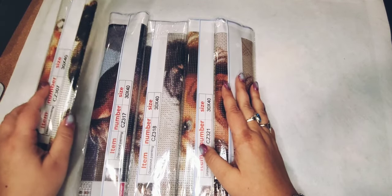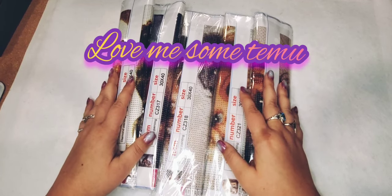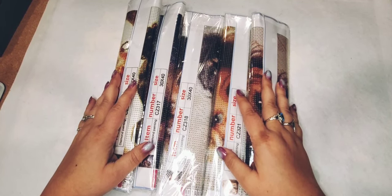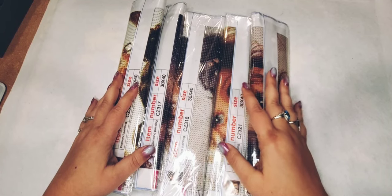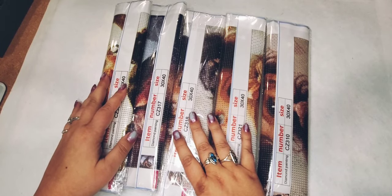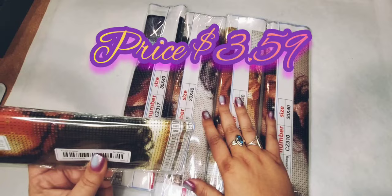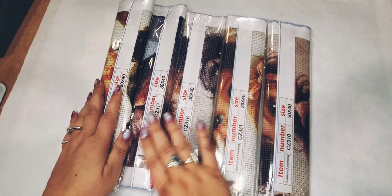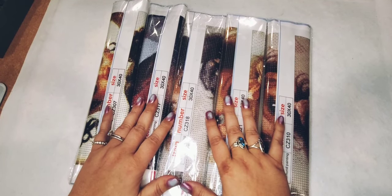I absolutely love TEMU. Not only do they have diamond paintings, they have thousands of other products. I have been shopping at TEMU probably almost since the beginning of when they first came out. They have great prices. All these diamond paintings were $3.59 a piece, so each diamond painting was under $4. Like I said, really good prices at TEMU.